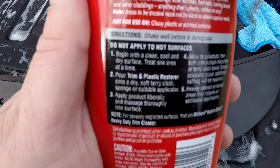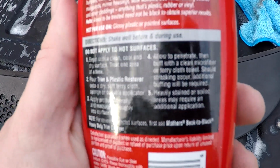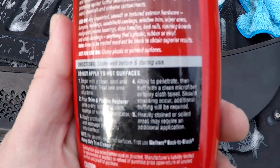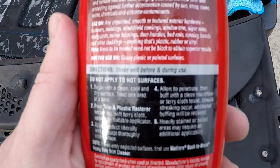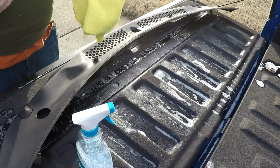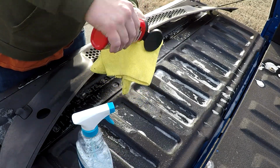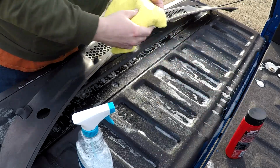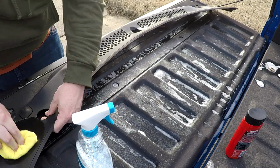All right, if you need the instructions for this, there they are. I am not going to read this out to you. Hopefully you can see it. I'm just going to go ahead and apply it and see if it works. Basically, I just want to take some of this, put it on a rag or something like that, and we're just going to rub it in really well.